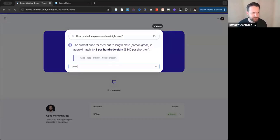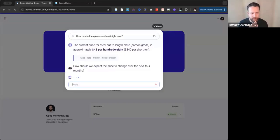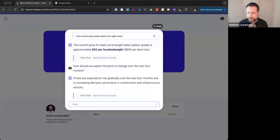What about how the pricing is trending? How should we expect the price to change over the next 4 months? Okay, so they're expected to gradually rise over the next 4 months due to increasing demand, particularly in construction and infrastructure sectors. Right before we've initiated any kind of formal process here, we have valuable information at our fingertips that can play a role in the decision making around what raw materials to buy and when to purchase them, right? So you might conclude, okay, we better get on this now before pricing goes up. And that's, again, thanks to the Beroe data being piped into this tool. Real-time intelligence, in the moment intelligence, right? Not static spreadsheets, not manual data entry.